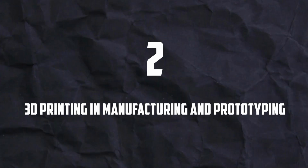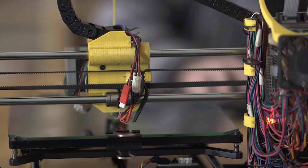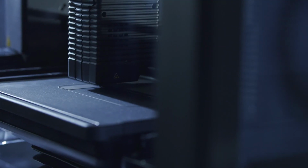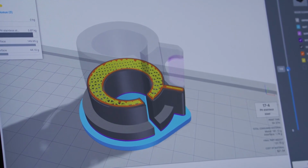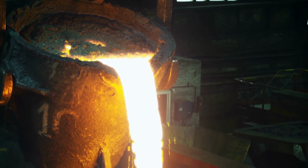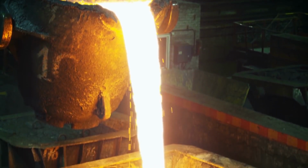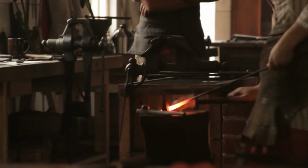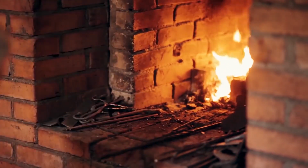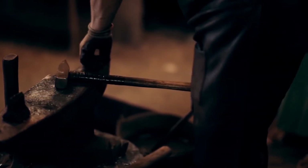2. Use of 3D printing in manufacturing and prototyping. 3D printing has come a long way since its inception, and it's fascinating how it has revolutionized the world of manufacturing and prototyping. In the past, creating a single mold for a conventional injection molded prototype could take weeks and cost a fortune. That's hardly ideal for making iterative improvements to a design, right?